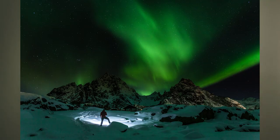Now, in my photo, I also add a human interest, and that was me. I went in front of the camera, I used a light to shine the snow in front of me, and that created a silhouette, which is me, of course, and it adds some human interaction in the scene. It had some proportion, it had another counterpoint for the beautiful northern lights that were happening just above.